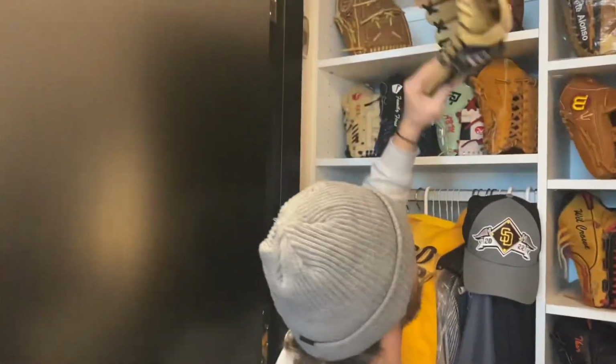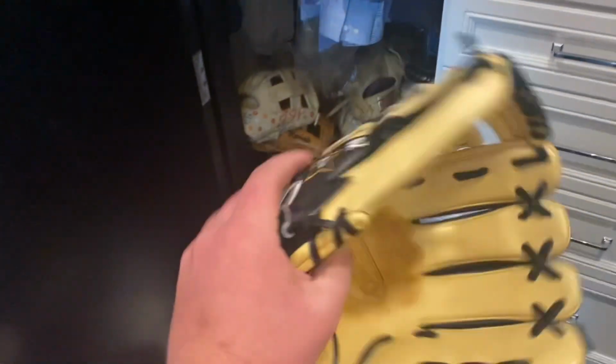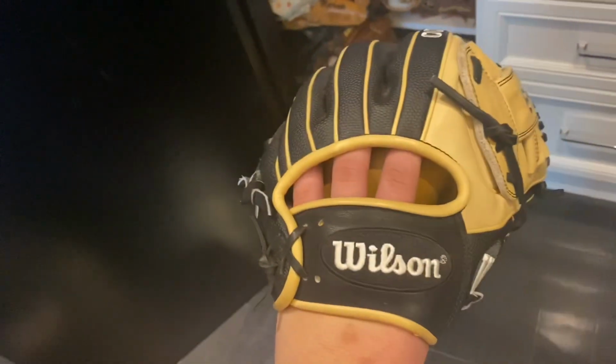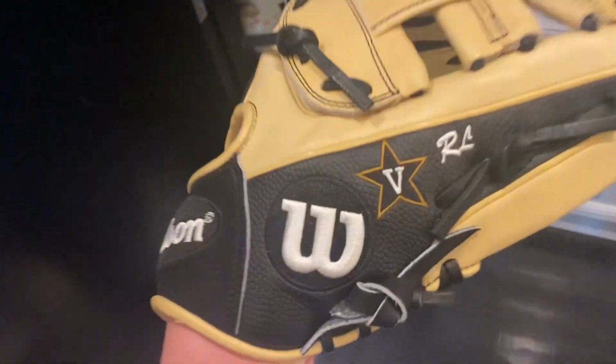The G4. This is like the pinnacle of college issue. Oh yeah. Like Vanderbilt's where it's at. Mm-hmm. My God. I got that. So how do you put your hand in this one? That glove is so tight. Does it matter? It doesn't matter. Okay. That's so fire. I love this web. I've never actually seen it in person. Yeah, the G4 is nice.